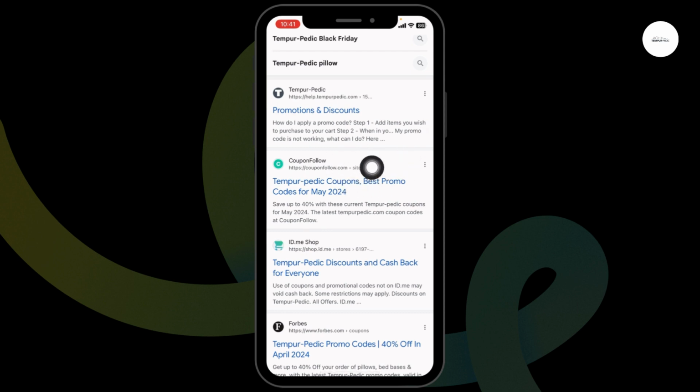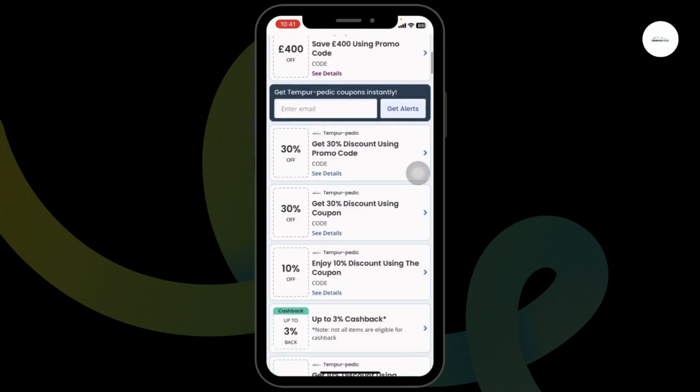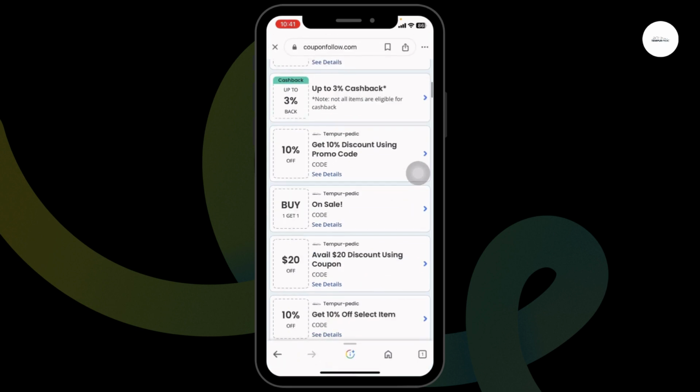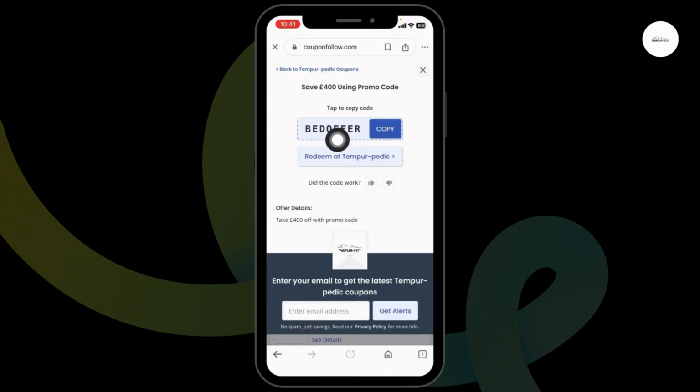For instance, I'm gonna open this one, coupon follow. After you open it, you're gonna find amazing deals and offers. 40% off, 30% off, $20 off, and many more. Head towards any of the offers that you wanna grab, just click on it. So here is the code, copy it.